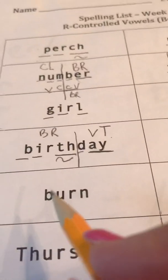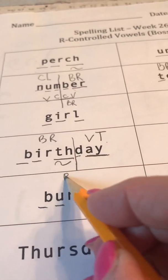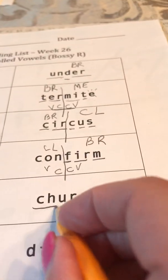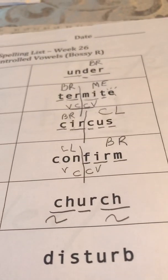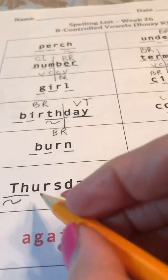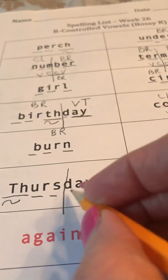Okay. And of course the next one is burn. So here's the UR. And that's a bossy R. Burn. If you stay out in the sun too long, your skin will burn. And here's a ch. Church. That's church. And this one, you know. There's the TH brother. Let's split here. Thursday.